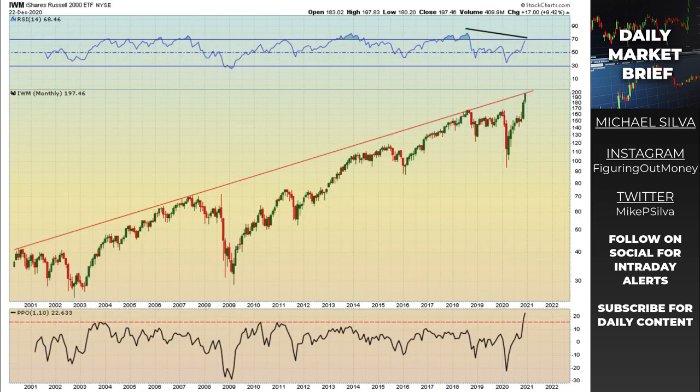You've probably seen this chart. Look at the IWM, the Russell 2000. Small caps, they've been on a relentless tear. Where are they right now? Well, dating back from 2001, we could look at this resistance where it acted as resistance there in 2007, right here in mid-2018, and now we're right back up here in 2020.